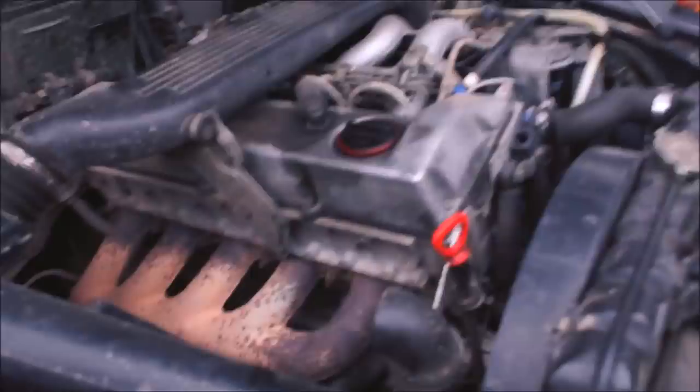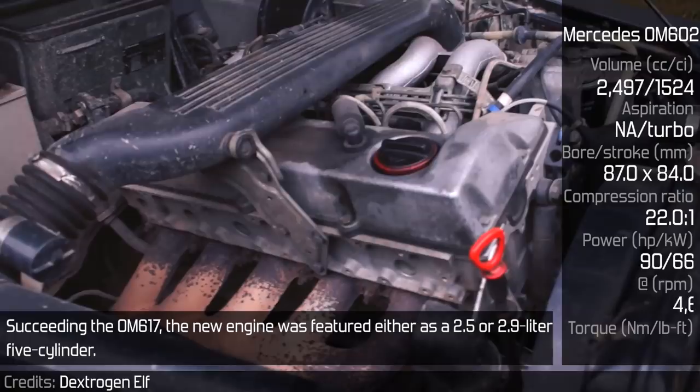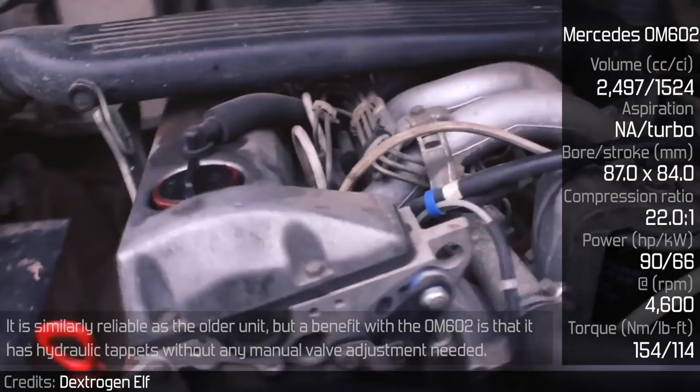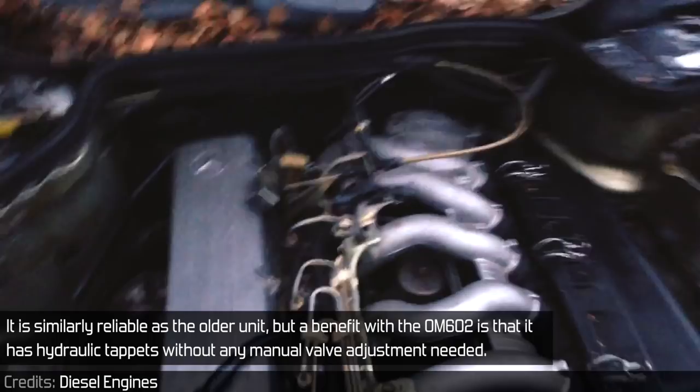Mercedes OM602. Succeeding the OM617, the new engine was featured either as a 2.4 or 2.9-litre 5-cylinder. It had a duplex chain to drive the camshaft and fuel pump, and a single-row one for the oil pump. It is similarly reliable as the older unit, but the benefit with the OM602 is that it has hydraulic tappets without any manual valve adjustment needed.